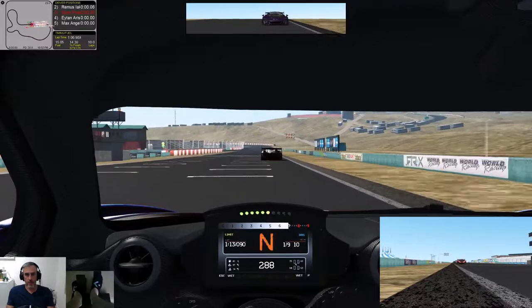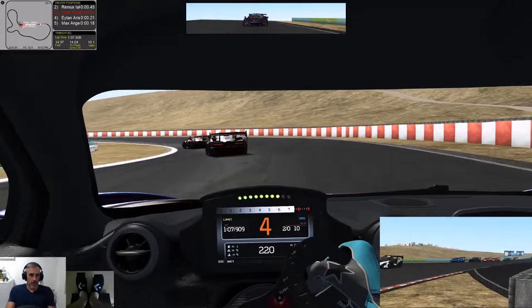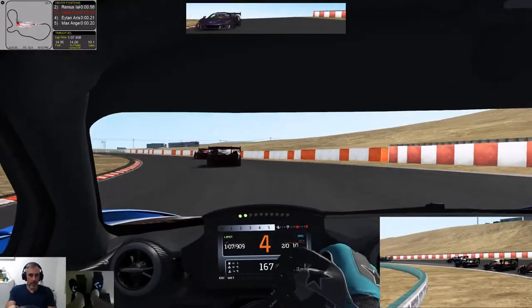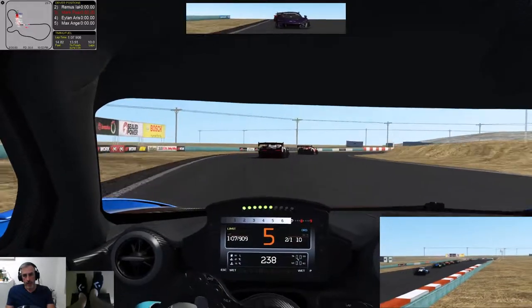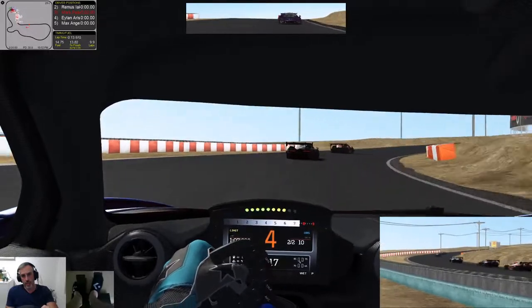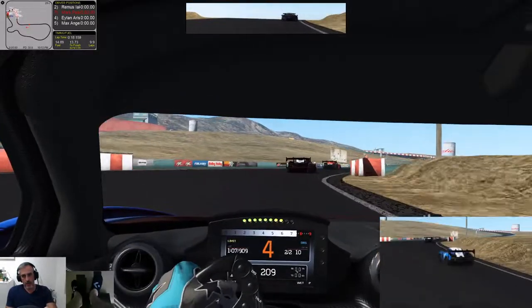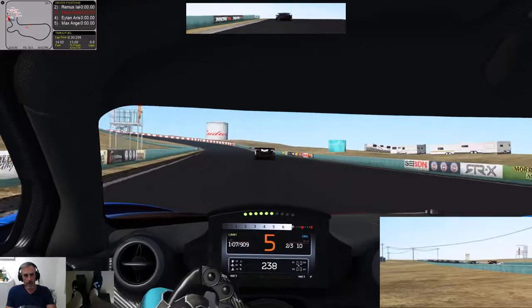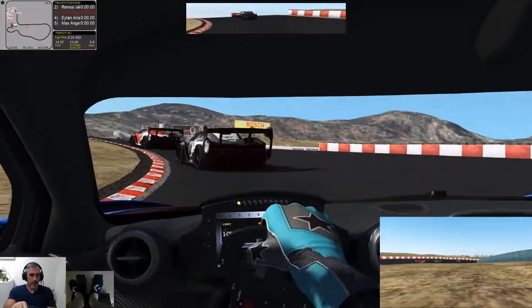Another very, very cool thing about the circuit is that George Lucas actually wrote and directed a short film here, 7 minutes long, called 1:42:08, and it's basically a racing qualification short story. Just a very cool little piece of trivia about the circuit.